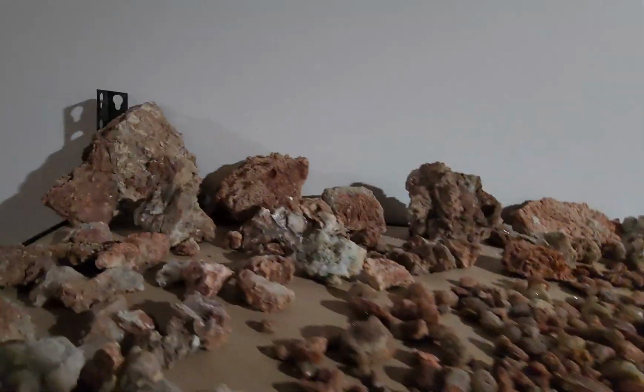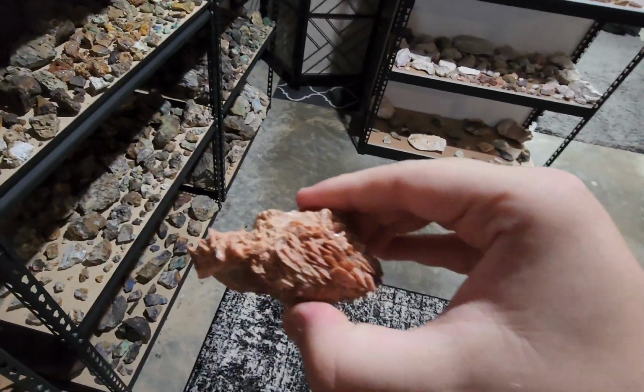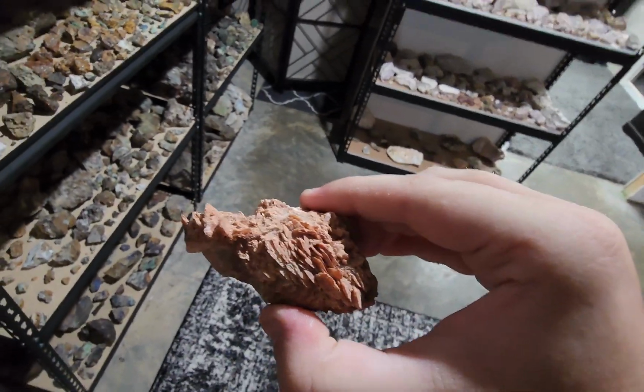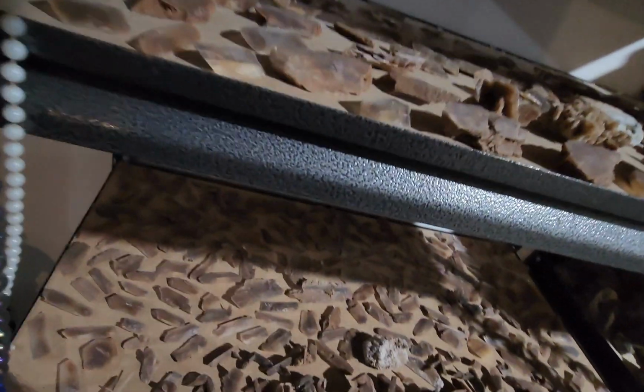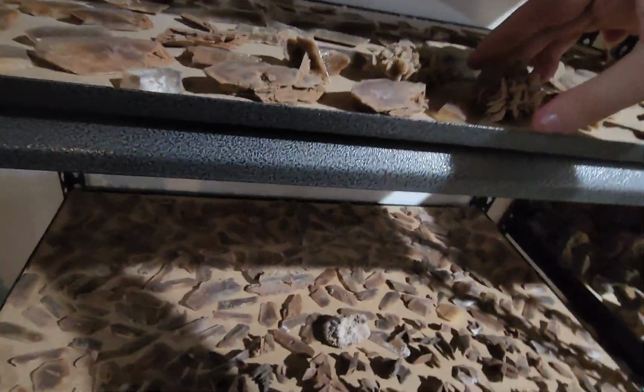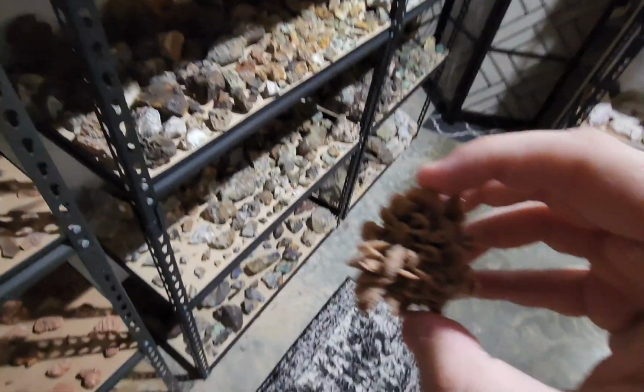Anyways, over here we got some red gypsum. Gypsum doesn't normally absorb color, but it absorbs some iron from the sediment. This also just came randomly from the desert. Random things you'll find. Down here, on these two shelves, we got some stuff from the Salt Plains in Oklahoma.